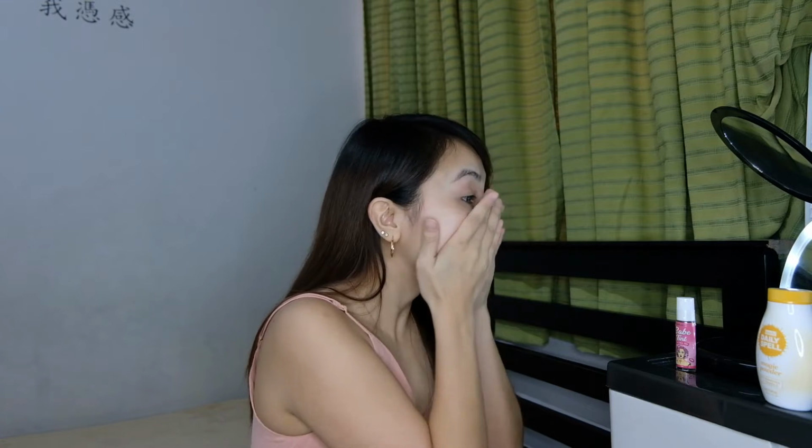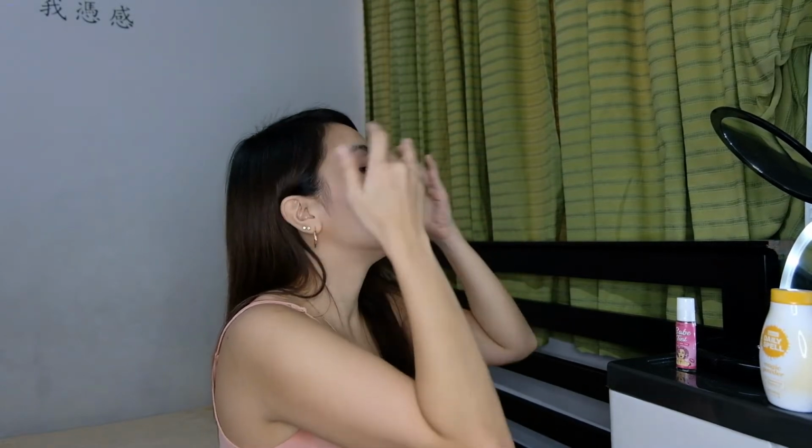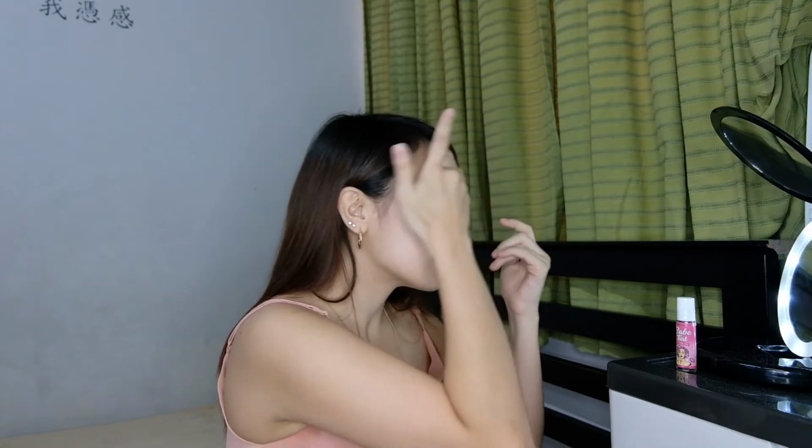Yan yun in the shade of natural. Powder lang to. Parang ano lang to, high school days. Parang nawala yung oiliness nung area, nung T-zone. Pero yan, basically, yan yung itsura using powder.